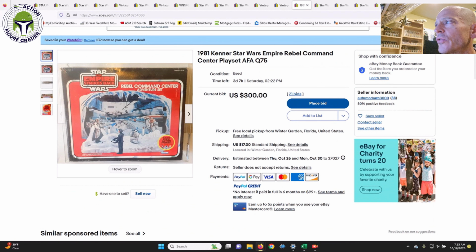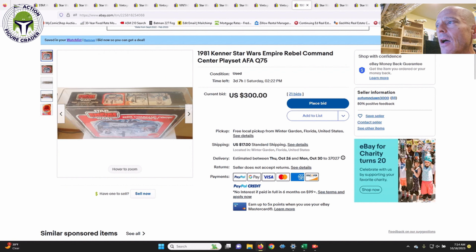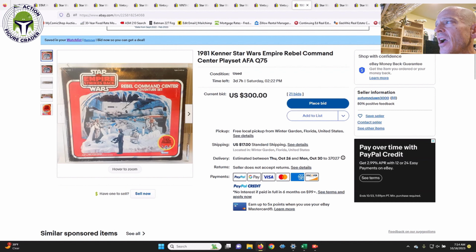Here is a qualified grade Rebel Command Center. This is not an item you see pop up very often at auction. And inside the box are 3 baggies for the AT-AT Commander, the R2-D2 sensor scope, and Luke Skywalker Hoth. I've got that baggie for Luke Hoth at CAS right now, but this is for the entire playset, qualified graded, meaning that it's opened, unused contents for this one. So this one's at $300. This one ends Sunday afternoon at 3:22 Eastern time.